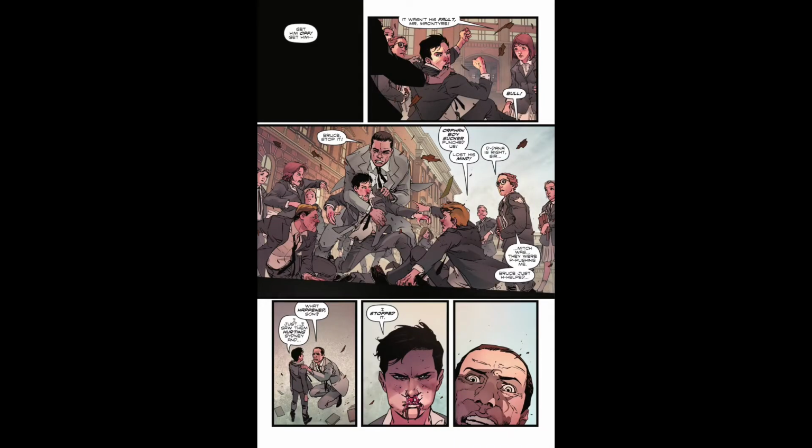So what this is, it's similar to Lemire and Dustin Nguyen's Robin and Batman, where this is Bruce's story, and he's younger. He's roughly a teenager, so he hasn't really become Batman yet. But obviously, he's still dealing with the murder of his parents. I think what's interesting is what Zdarsky does is he's going to a psychologist, and the psychologist is Hugo Strange. So I think that's an interesting element right there.